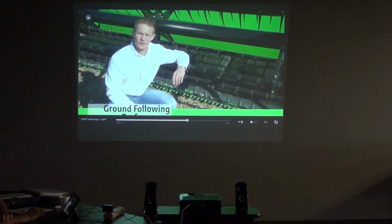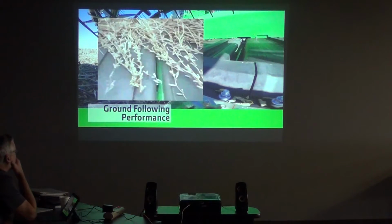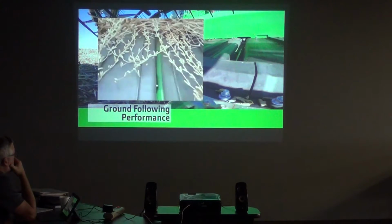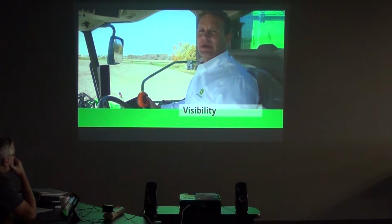In order to ensure full flexibility across the cutter bar, the 600 FD features a split belt design. Through extensive testing, we have not encountered any significant loss at this specific point compared to any other place on the header. Lastly, let's talk about header visibility and being able to see the cutter bar and that smooth crop flow coming into the combine.